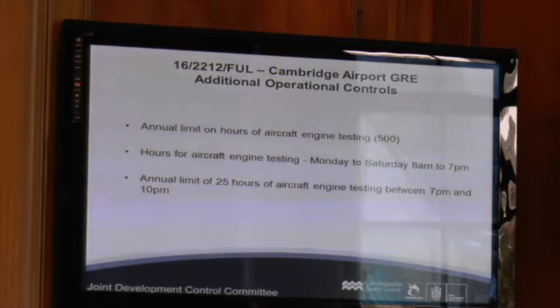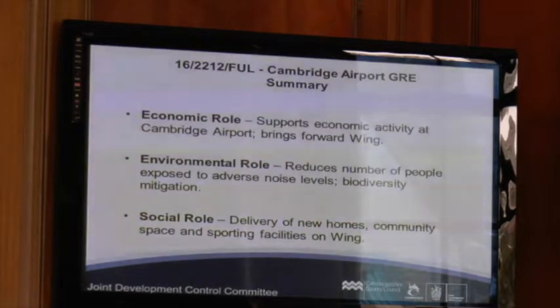So to summarise, the application would bring environmental, economic and social benefits. It will support employment and the economic activity of Cambridge Airport and also enable the wing development to be brought forward. It will also enable the delivery of homes, community space and sporting facilities on wing with their associated social benefits. In terms of environmental benefits, the development would significantly reduce the number of people living around the airport which are exposed to adverse levels of noise.